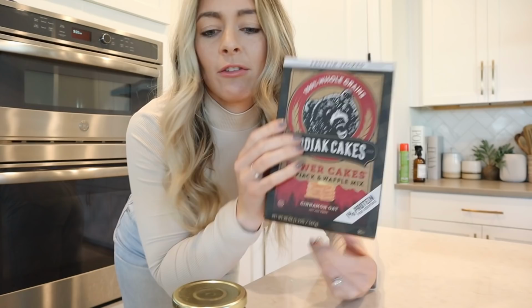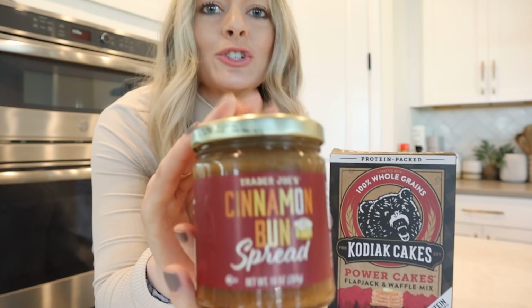And then I just top it off with this cinnamon bun spread from Trader Joe's. This stuff is so good. So that's it. We're gonna make this, give ourselves some fuel, and then probably head out for some errands. So let's get cooking.